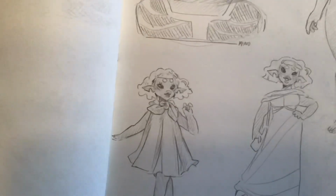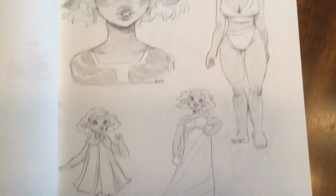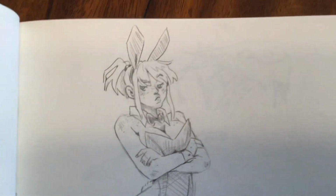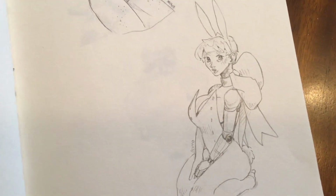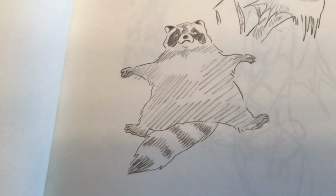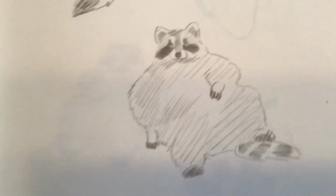This one I didn't finish because I changed Forrest's design completely, but this little gown-wearing Forrest is adorable. Here are some Playboy Bunnies because they give me serotonin. Stevie and Piper. This is sort of me just designing, well, that one's a D&D character for my friend, and this one is a tattoo I want to get of an obese raccoon because, look at him.